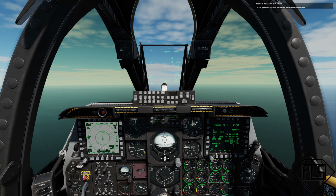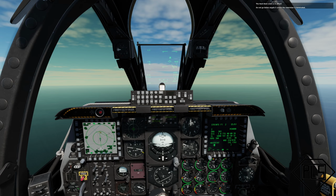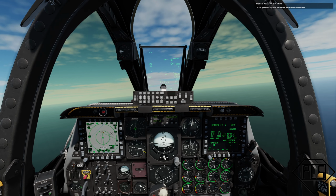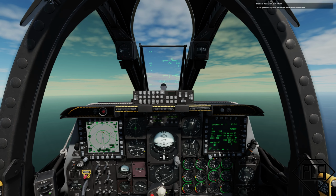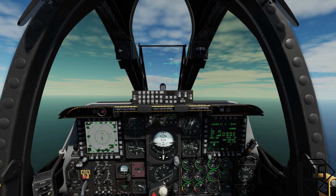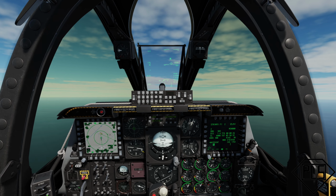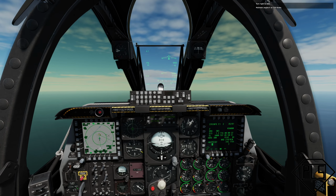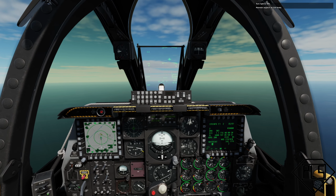The hard deck limit is in effect. Do not go below Angels 5 unless the restriction is terminated. Turn right to 060. Maintain Angel 6 at 220 knots.